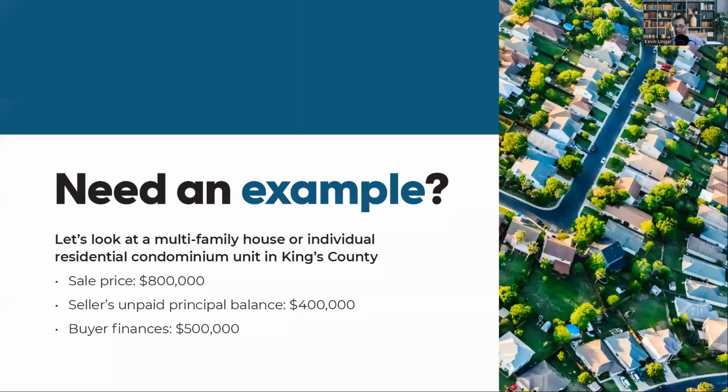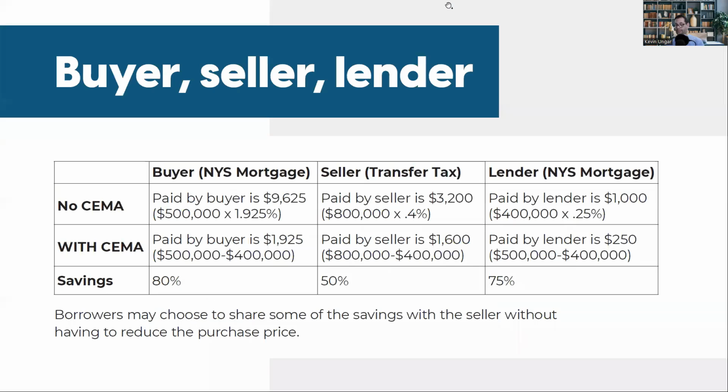So let's take, for example, a 1, 2, or 3 family house or individual residential condominium unit located in Kings County. The sale price is $800,000. The seller has an unpaid principal balance of $400,000 on their existing loan, and the buyer is financing $500,000. Now you can see from this simple chart what the cost and savings are to buyer, seller, and lender with no CEMA and with a CEMA.